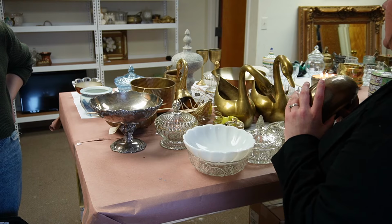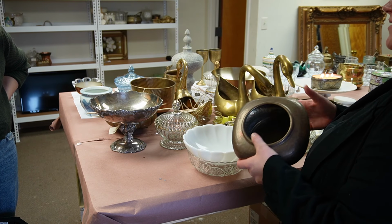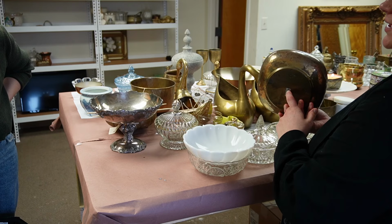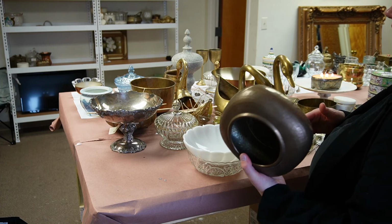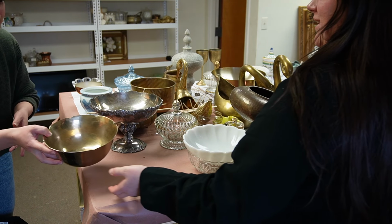The only thing you have to think about with brass is whether it's going to leak. Because there's a lot of seams in brass, and people will drill the feet and there's holes, and with the screws. There are very small leaks that I can fix with silicone, but large leaks are a big no-no.